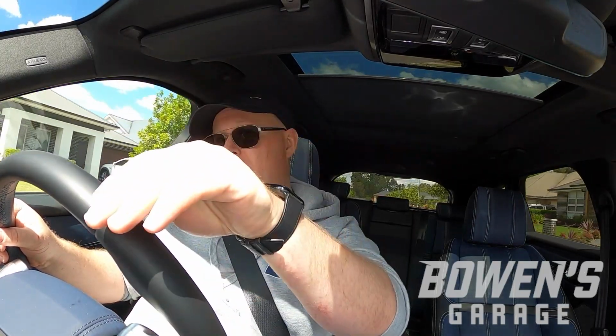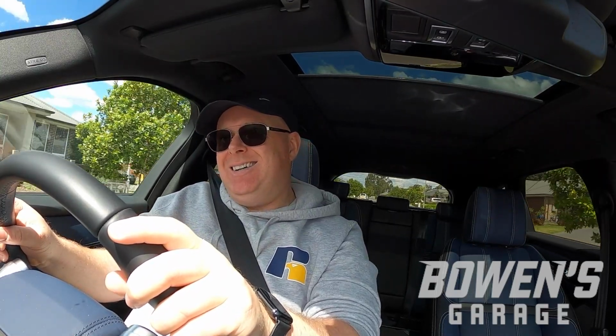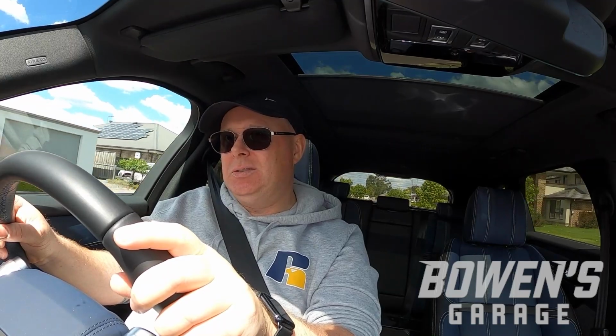Okay, so we've left the proving ground. Now, what that proves to me is that this car has obviously problems with approach and departure angles. It also proves to me that yes, it can go up very steep inclines and it can go down very steep inclines. I'm just not sure who would do that regularly in one of these. Because the programs are pretty serious.